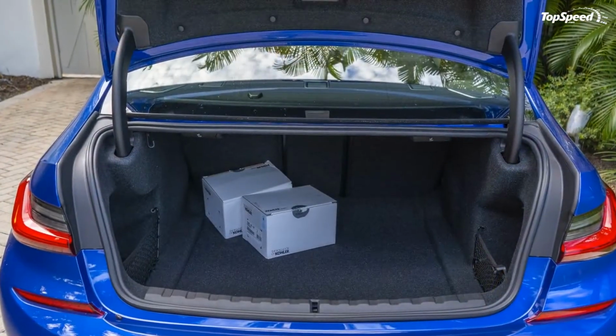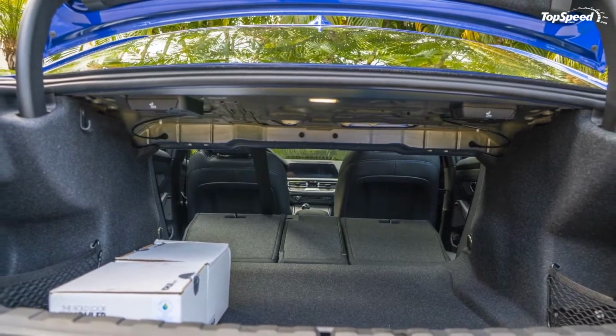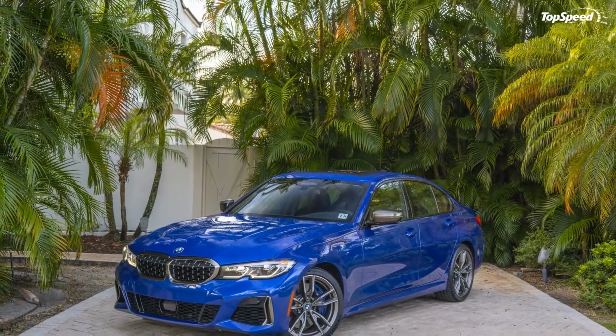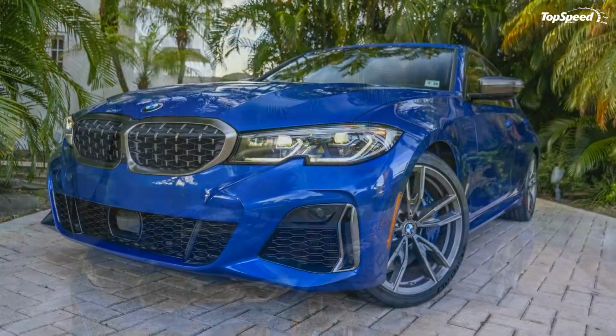So, we started reaching out in hopes of getting our hands on a new 3 Series tester, and BMW delivered. In fact, it delivered so well that we got to spend a week with none other than the new 2020 BMW M340i. The best model you can get without going full on M.